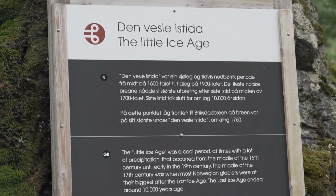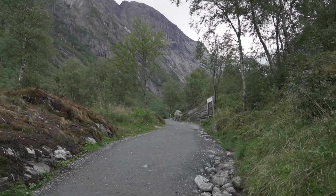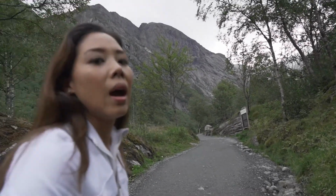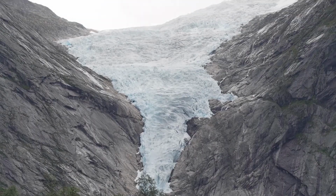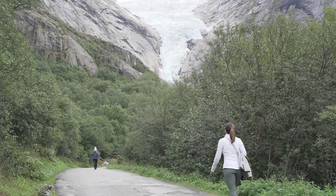So this sign says the glacier was at this point in the 1700s, but obviously this whole thing, the glacier is up there, so it's retreated a lot. I did read that this glacier won't exist in like 10 years time, so it's retreating pretty quickly. So if you have a chance to see glaciers anytime soon, I would go ahead and do that. Welcome to the BRIKSDALSBREEN Glacier.